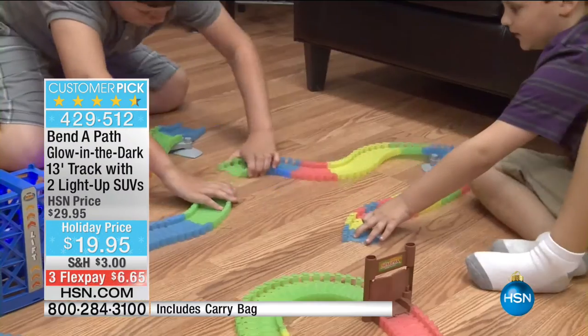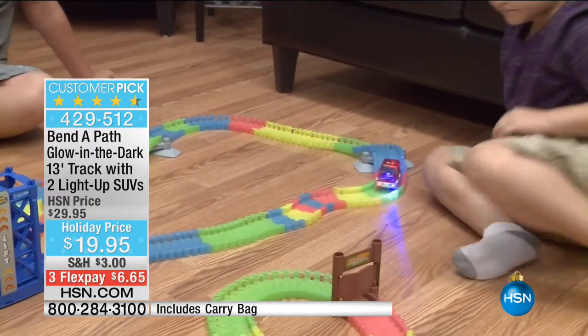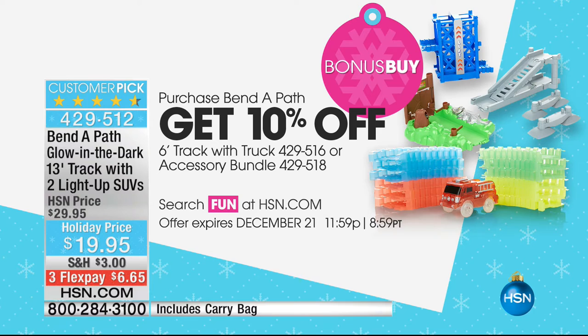Well, good reason. Oh, by the way, thank you, Kyle, for putting up the 10%. You get 10% off if you want to buy the little extra figurines, the little bridge and all that stuff. It's so much fun. I'd get them all. Buy it all, the whole thing under 50 bucks. Best gift you can give to a kid.